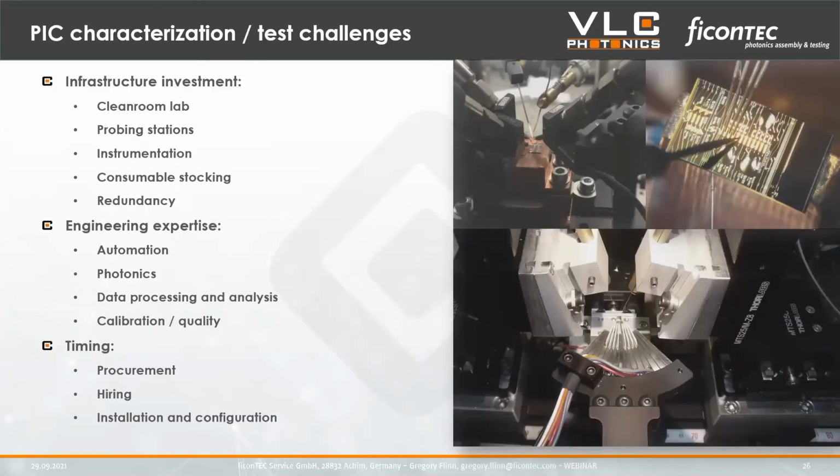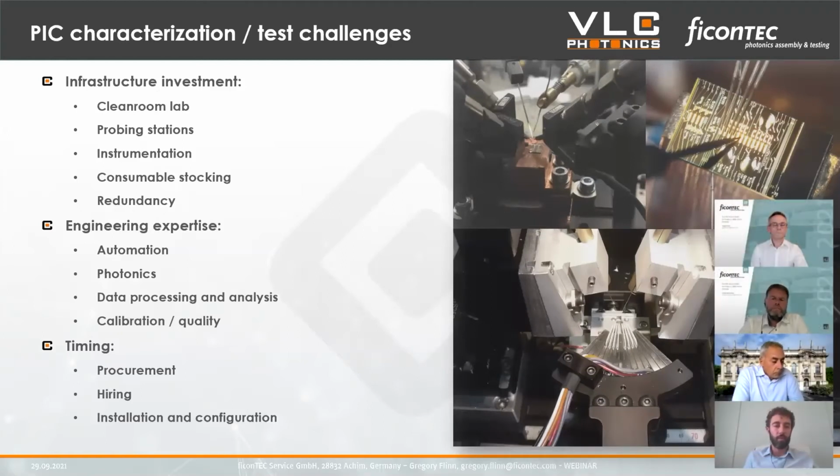why is testing hard in general? Well, first of all, you require a certain infrastructure, which means investment in clean rooms, probing stations, and instrumentation, which can be very, very expensive, stocking of consumables, and eventually also redundancy of all these things. If you are embedded into a testing campaign with a very tight timeline for product development, you cannot afford an instrument or a probing station that is down for some time.